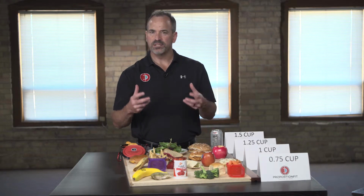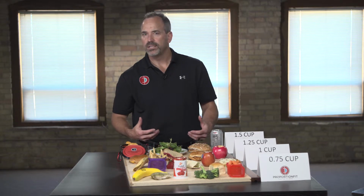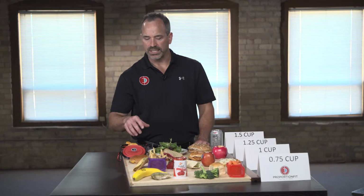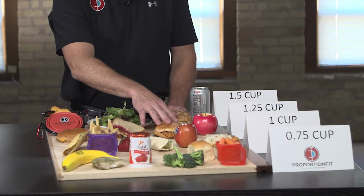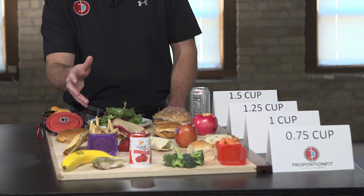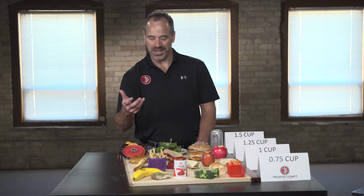Again, unless you're being very deliberate about actually measuring the volume of food that you're eating, you can sneak in an extra cup, 1/2 cup during the day, and you just don't realize it. So a smaller hamburger like this is about a 1 1/4 cup. Peanut butter and jelly sandwich, 1 1/4 cup typically, unless you really slather on a lot of peanut butter or jelly, that might be a 1.5 cups.